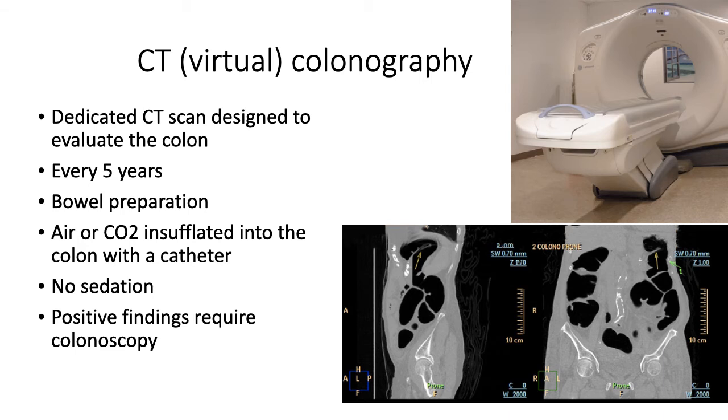Virtual colonoscopy is a dedicated protocol of a CT scan, so it's a little special. It's not just a typical CT scan that's designed to evaluate the colon. It's done every 5 years. It does require a bowel preparation. There's no sedation. A catheter is placed into the rectum, and air or CO2 is insufflated to distend the colon and allow visualization. And positive findings also require a colonoscopy.